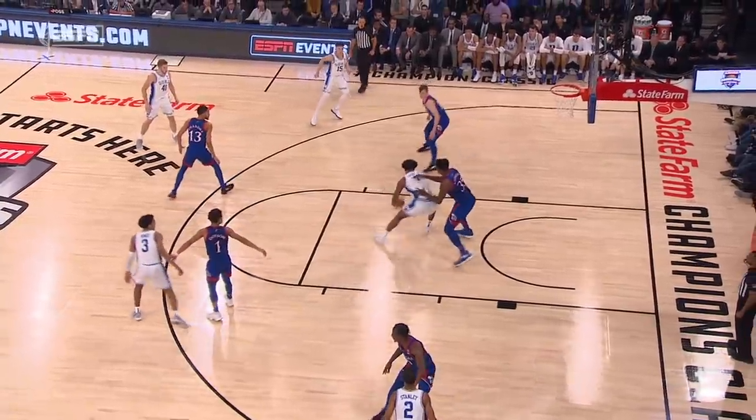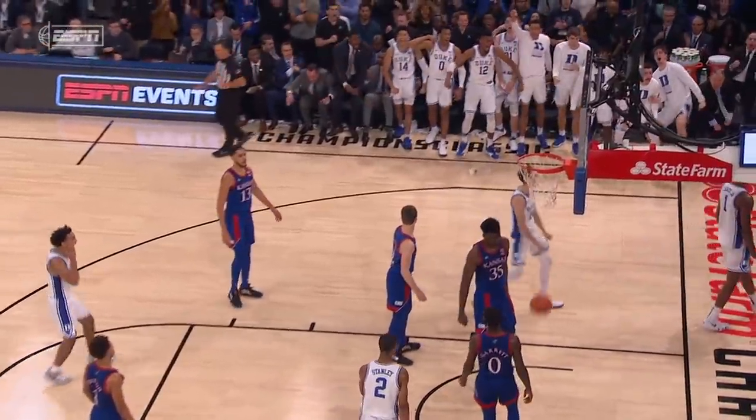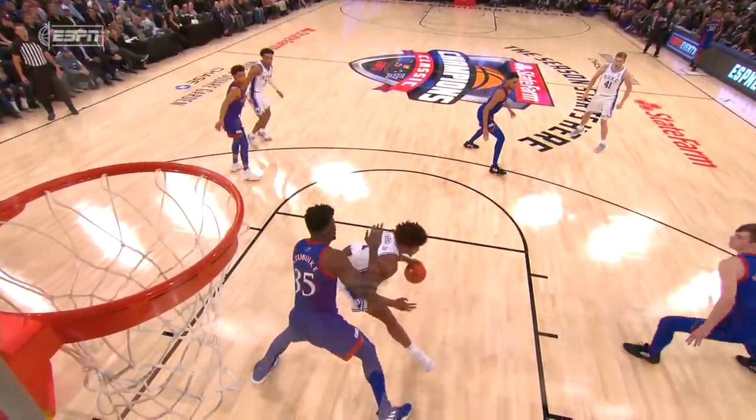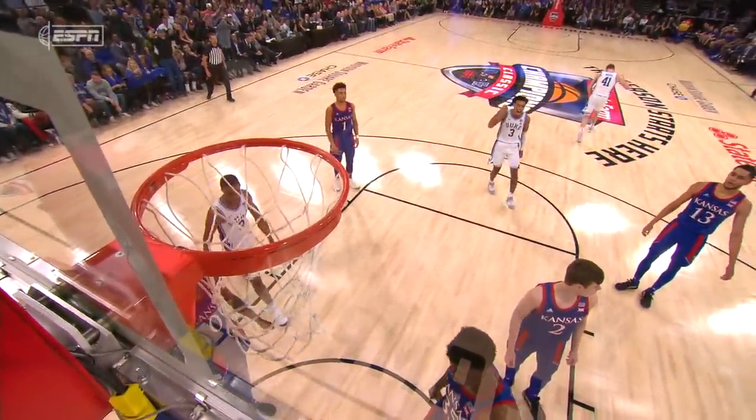Down, and Vernon Carey getting low. Down in the stance and goes up. He's a lefty, goes up to that left hand, kisses it off the glass through the contact. But Azubuike just straight up and down, letting him catch it that close to the bucket. You are going to get beat.